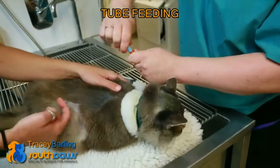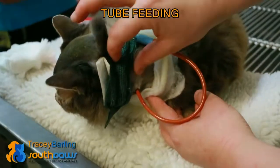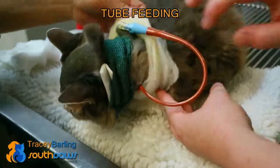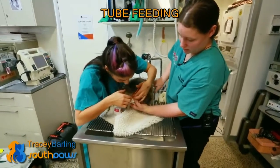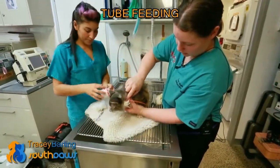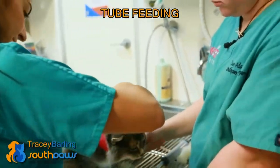The infection risk with having a feeding tube is the point of entry into the neck. So it regularly gets a bandage change, and we clean around the point of entry. We're cleaning it now. So we cleaned it, and now we're just going to rewrap it. Place a clean dressing on there to keep it clean. After that, we're done. He'll go back to his owner.